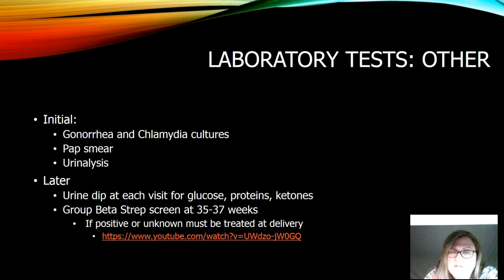So if mom has this normal flora, all we do is kill it. When her water breaks, we tell her to come in. We do an IV. We give her amoxicillin or clindamycin. It wipes out this normal flora, which is not an infection nor an STD. As long as it's been 4 hours, the baby cannot be exposed to this normal flora, and it does not pose a hazard. Here's a link if you want to look at that.